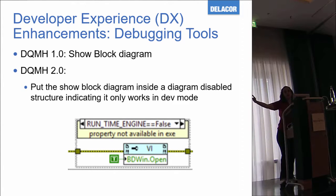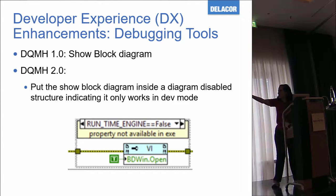Also, if you use VI Analyzer, there's a specific test that shows you VIs that do not work in an executable. So you would get dinged by this, and it would say, hey, this doesn't work in an executable. But as you open the code, you can see, oh, they knew that it doesn't work in an executable.